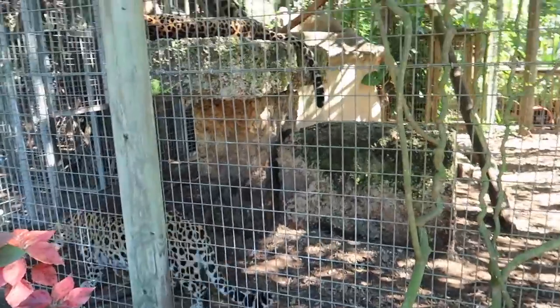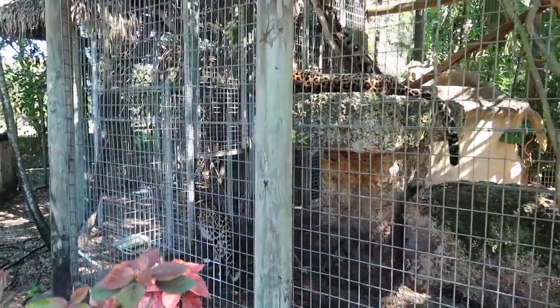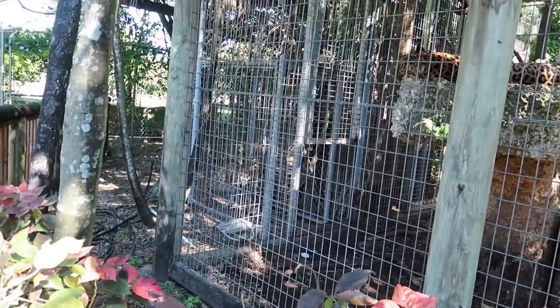Now, Moss says he's around 4 or 5 years old, but Dean himself is around 6 or 7 years old. So he's a little bit older than Masha.